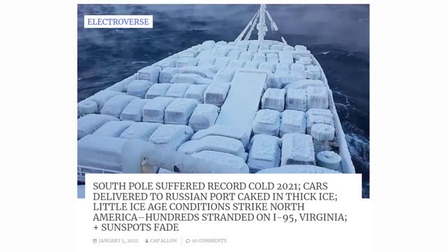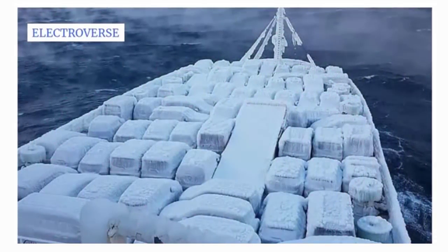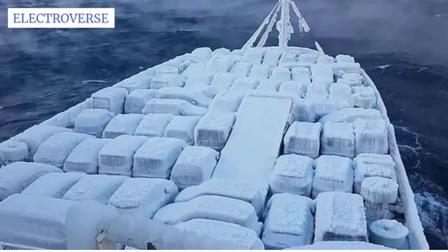And as I said in the beginning, the coolest story of the week. Ship cargo encased in ice. Right off Electroverse here. Not often you see something like this. I'm not really a ship hand, but that looks a little strange to me, how everything's encased in ice and the whole ship's encrusted in ice.